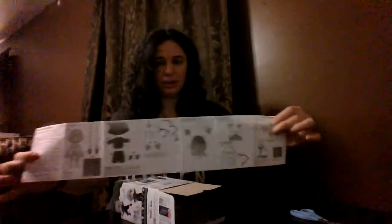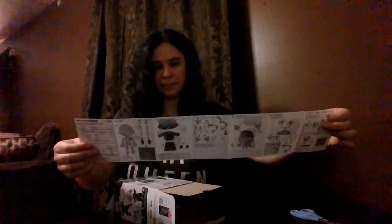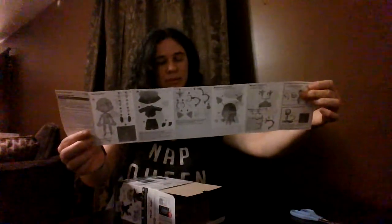So inside, it's kind of standard like any other Nendoroid. There's instructions. And it shows all its parts, the clothing pieces, all of his like animal parts. It is interesting. It's showing different neck pieces. I don't know if that's standard for a doll. I don't know. Let's take them out and look.